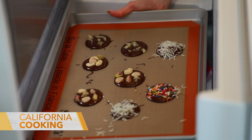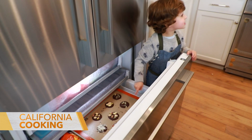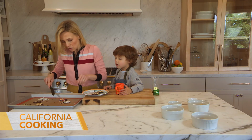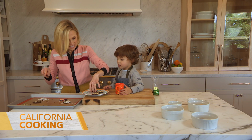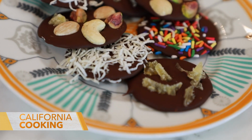Here's what we do, you guys. Freezer for like 15 minutes. This is instant gratification dessert. Look how easy, Levi, to get it off. They don't stick at all. Isn't that nice? This took literally 5 minutes in the freezer, and you've got little chocolate candies.